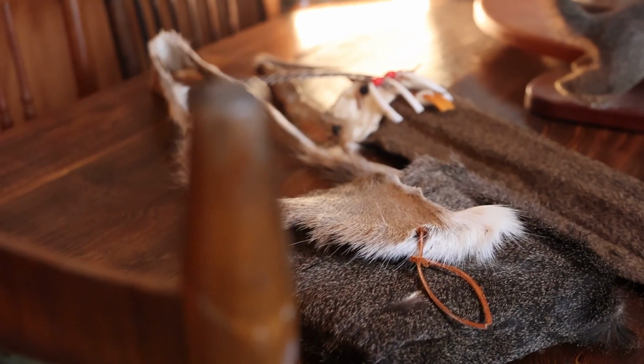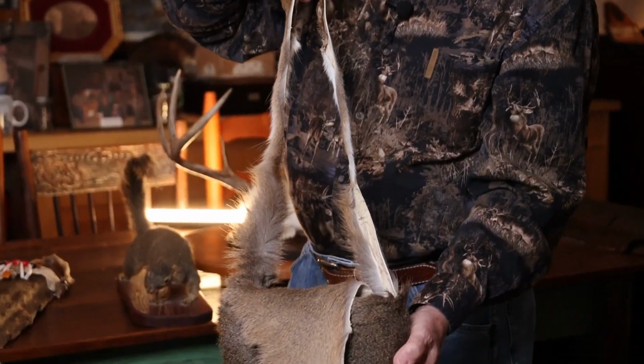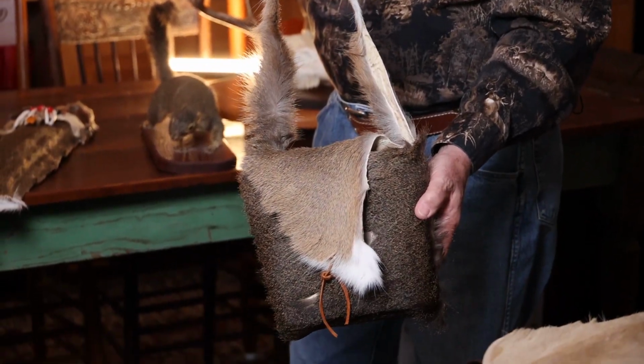In addition to the quiver, from the leftover shoulder hide, I was able to hand stitch this possibles bag. And if you're a black powder hunter, or if you're into Native American art and things of that nature, you know what a possibles bag is. It contained anything possible that you might need while you were hunting.